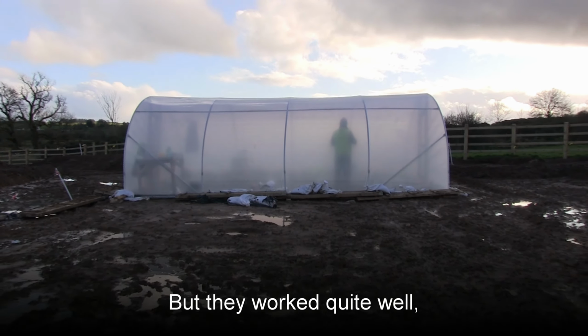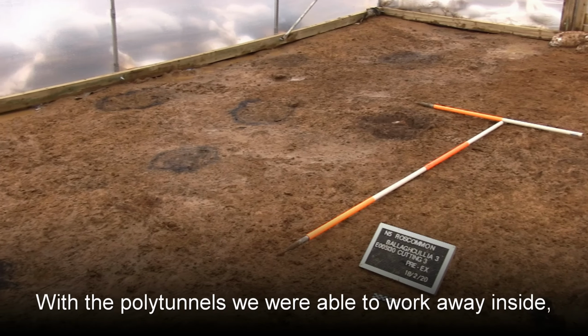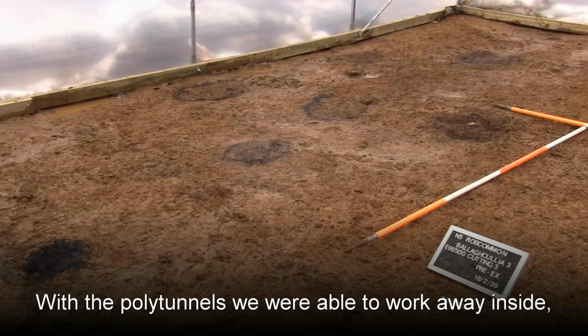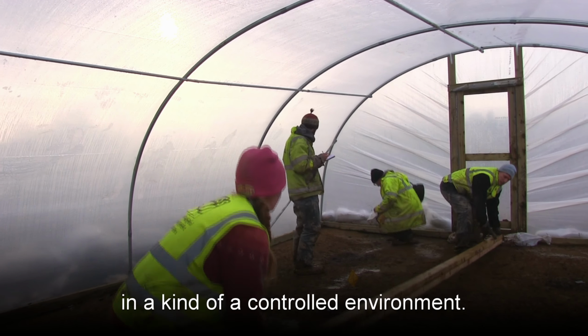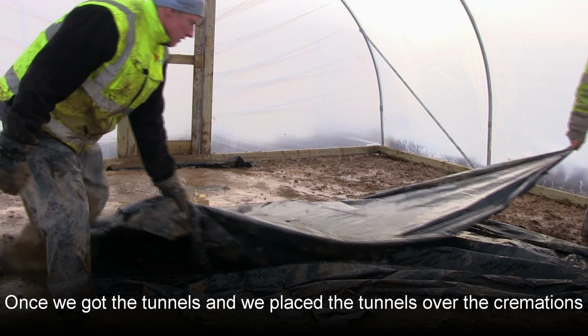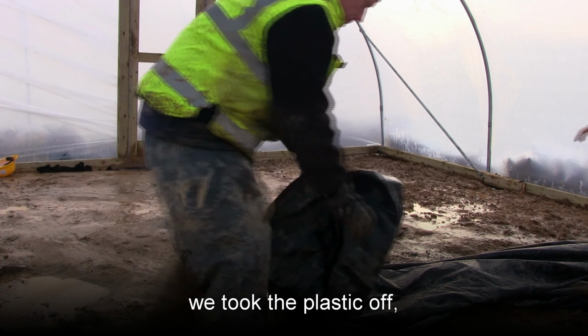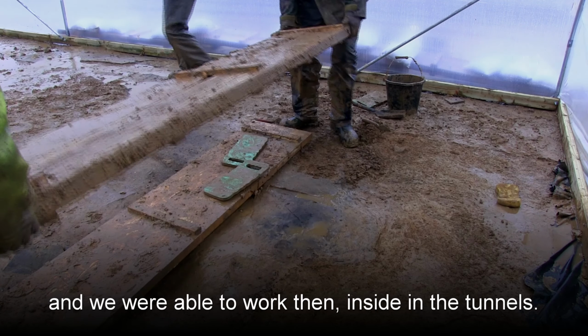But they worked quite well because we were able to work continuously through all the bad weather, and we had 3 storms, so they worked very, very well. With the polytunnels, we were able to work away inside in a kind of a controlled environment. Once we placed the tunnels over the cremations, we took the plastic off and were able to work then inside in the tunnels.